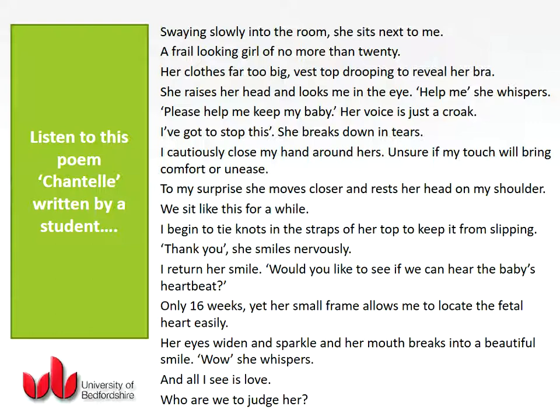Only 16 weeks, yet her small frame allows me to locate the fetal heart easily. Her eyes widen and sparkle and her mouth breaks into a beautiful smile. "Wow," she whispers. "And all I see is love. Who are we to judge her?"